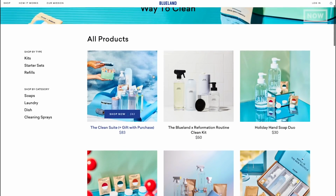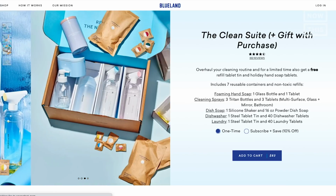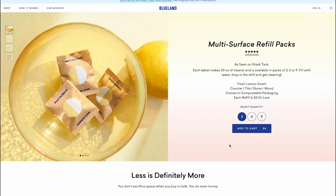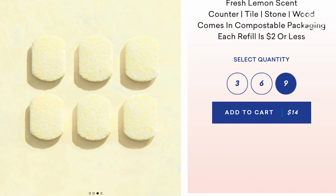I'm on the Blueland website where you can see all of their cleaning products. I'm gonna go big and get the Clean Suite, which is $83. That's so I can try all of their products for this video. But you can just buy their tablet refills and use your own bottles. And then prices start at $6 for 3 refills and get a little cheaper if you buy more at a time.